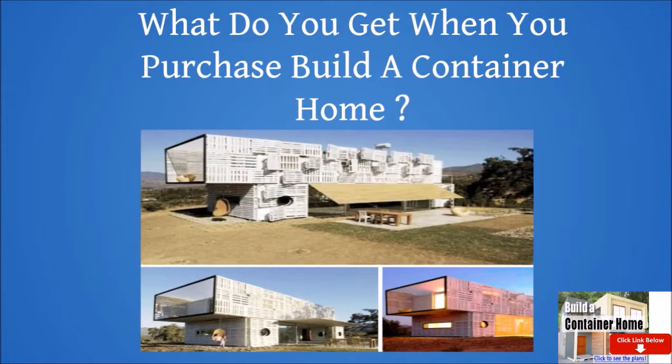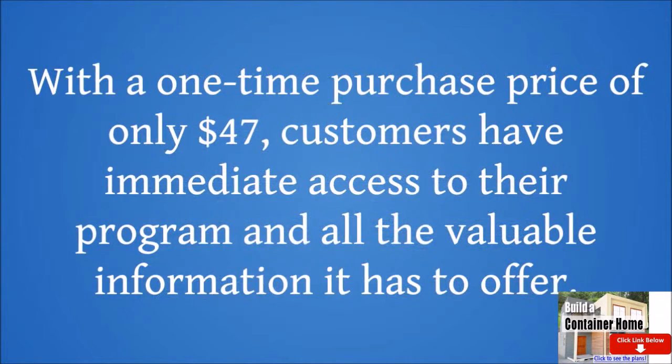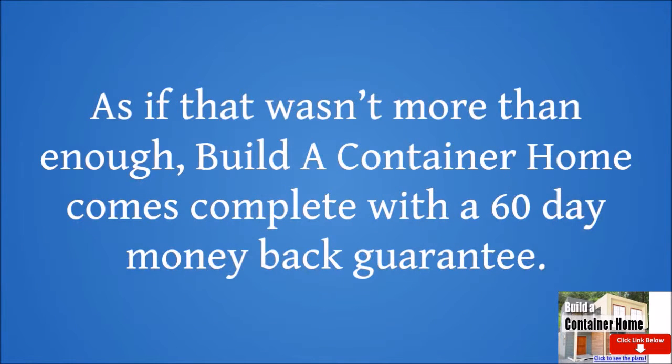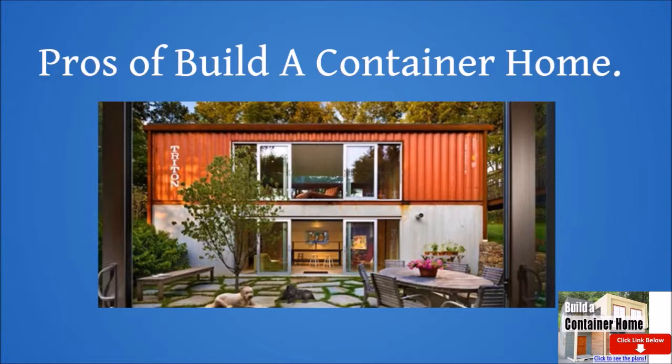What do you get when you purchase Build a Container Home? With a one-time purchase price of only $47, customers have immediate access to their program and all the valuable information it has to offer. From buying your shipping containers, acquiring permits, design, and layout tips, including 3D layout options and countless diagrams and information that is simply not available anywhere else online, you will have everything necessary to begin building your dream home. As if that wasn't more than enough, Build a Container Home comes complete with a 60-day money-back guarantee.